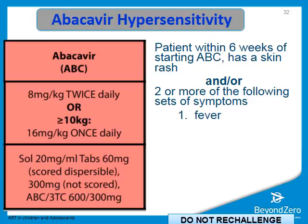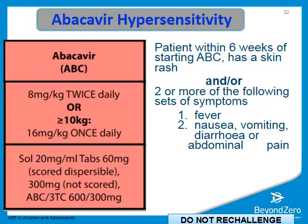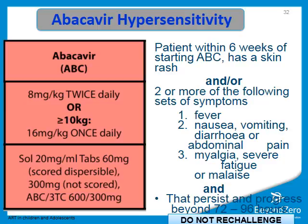So firstly, the child might have a fever, or the child might come in with a bit of a gastroenteritis picture: nausea, vomiting, diarrhea, abdominal pain. Or the child might have a myalgia or a severe fatigue and look quite sick, or tiredness. So you have a child who's got a rash but who also has other sicknesses, and it's within the first 6 weeks of starting, and the symptoms are not going away. As a matter of fact, every time the mom gives a new dose, the symptoms seem to be getting worse. And that whole picture makes you very suspicious about Abacavir hypersensitivity.